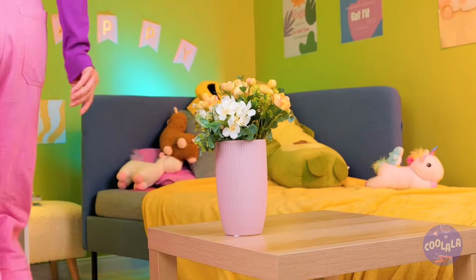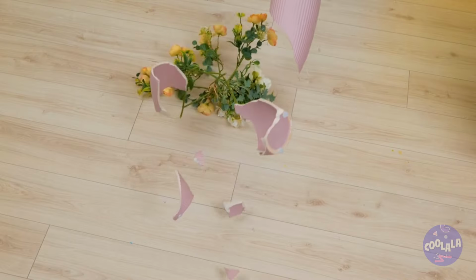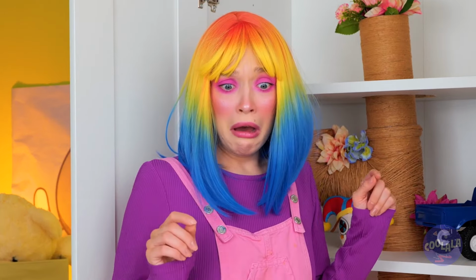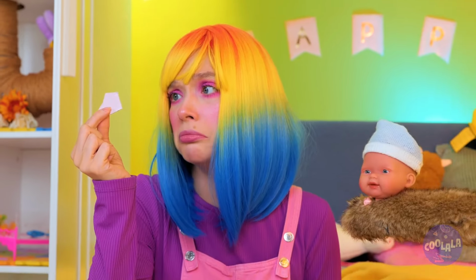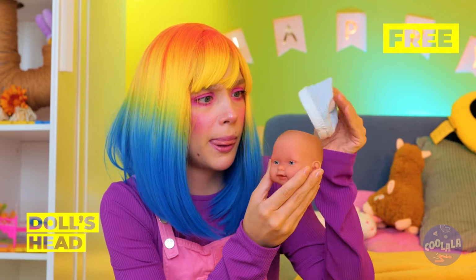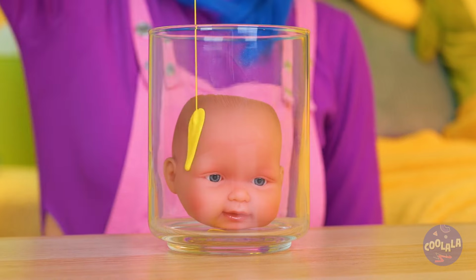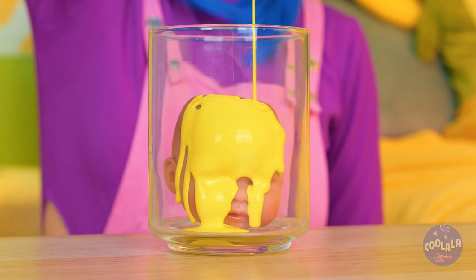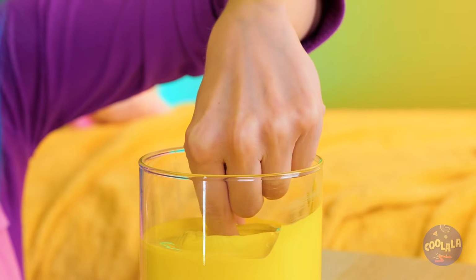Flowers will really brighten the room. Or, as kitty prefers, the floor. Naughty kitty! How are we gonna replace that vase? A doll's head? Why not? Wow. Hollow it out and add paint. It's amazing what a little fresh coat can do.